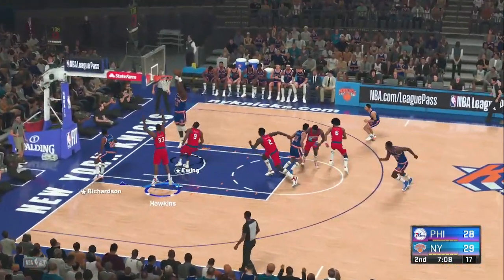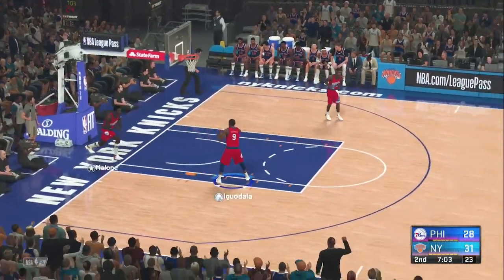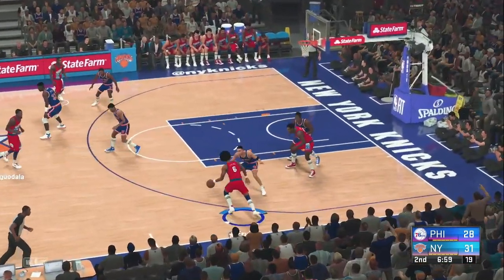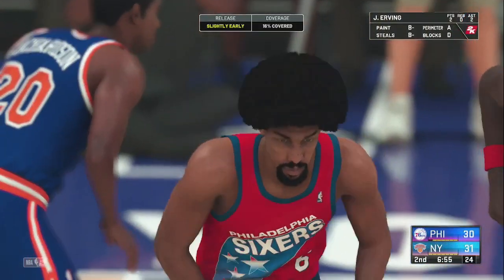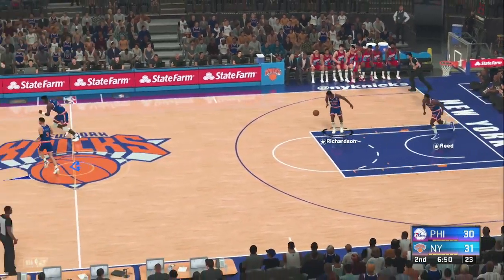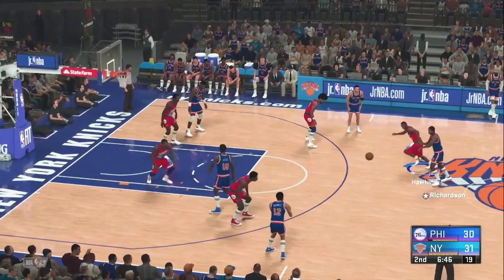Hawkins against Richardson. Ewing, and Patrick Ewing with the slam. Oh, and he went for the two-hander on the slam using some muscle. Some urgency from him there, sure. That one's in there. The Knicks lead is cut down to 1 on the bucket from Julius Erving. Iggy just keeping his head up on his swivel all the time. Passes it to Barnett.